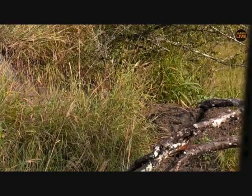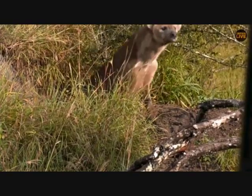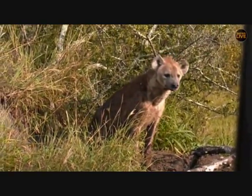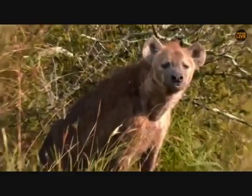But as I say, this is all just projecting something that I'm really hoping for. It does look like that is what is going on, as she's been doing a bit of digging, and now there we go. She's just showing herself a little bit.